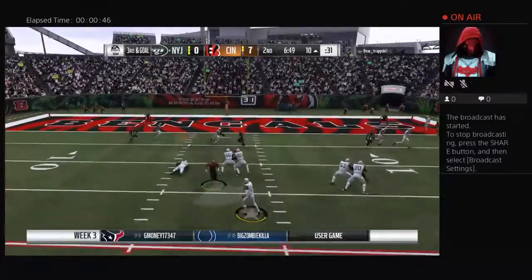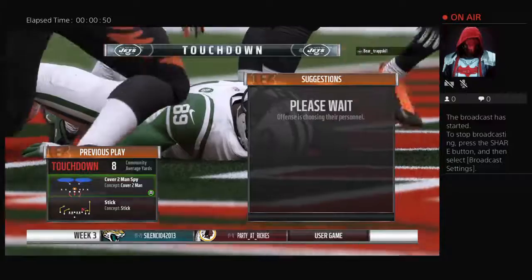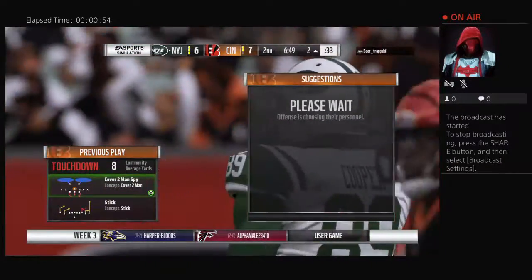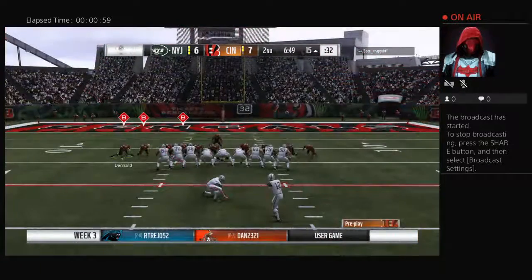Darnold from the gun. And this is caught. It's Cooper. And he's in. Touchdown, Jets. Amari Cooper, his first touchdown of the new season. And the Jets are an extra point away from tying this thing up.